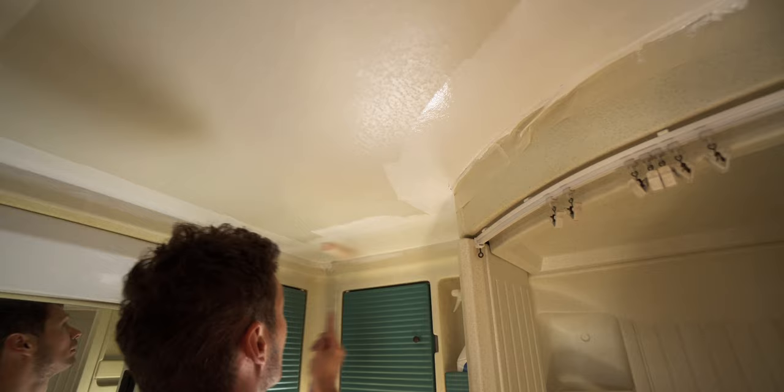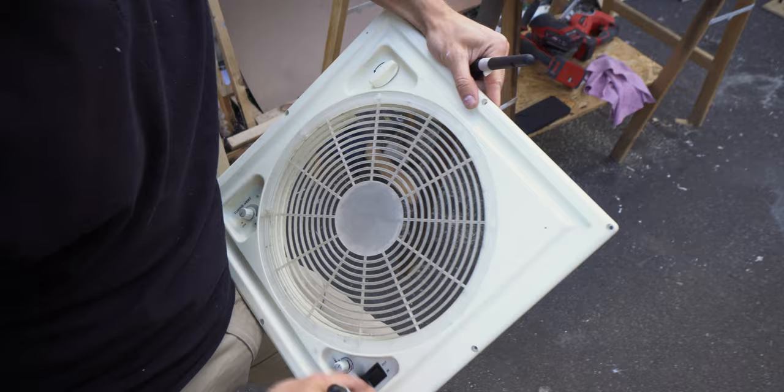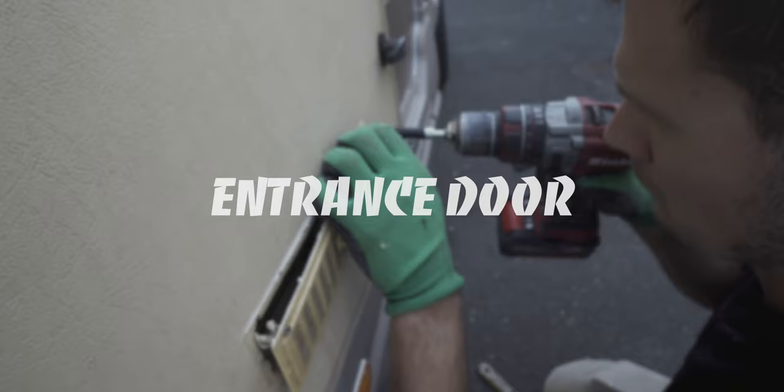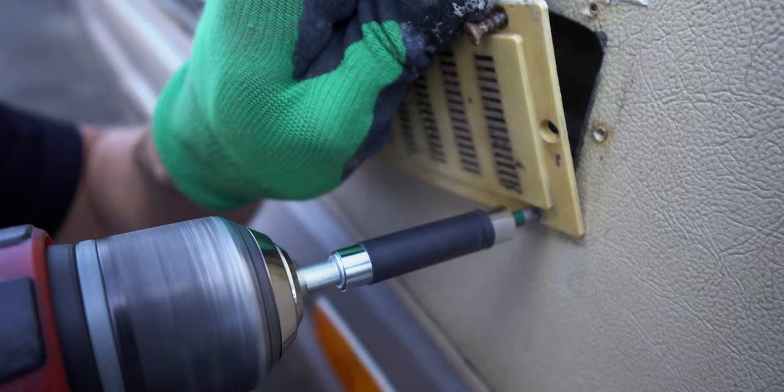If you find some time to clean your hatch, it's an immediate refresh for your camper without opening the paint. Just don't be lazy. First you use a dry brush and then a wet brush. Most of the screws on the camper are rusty, and these ones are not an exception.